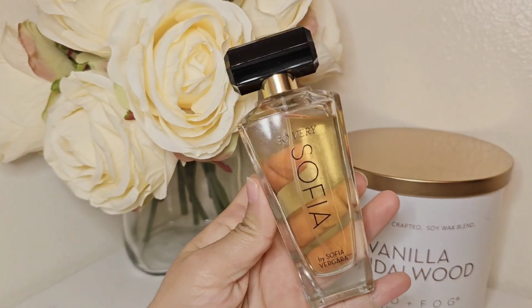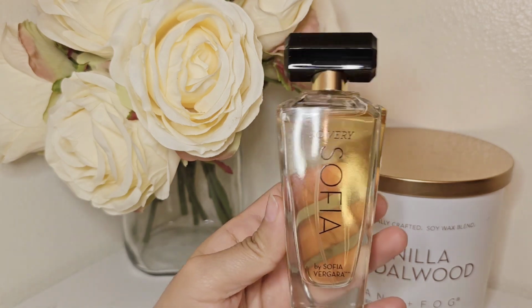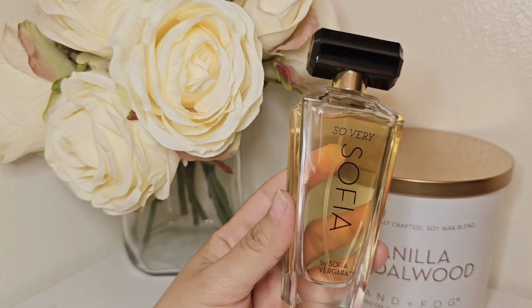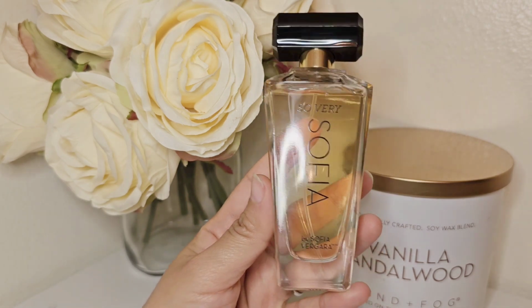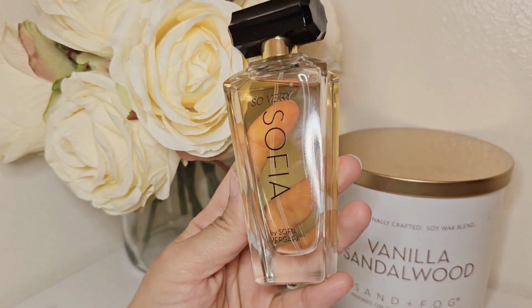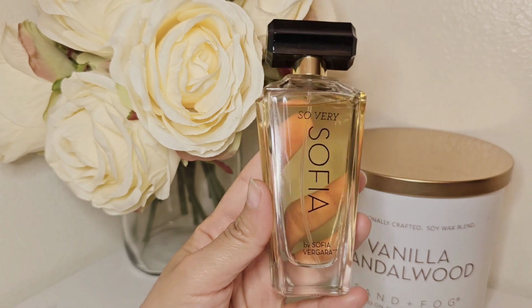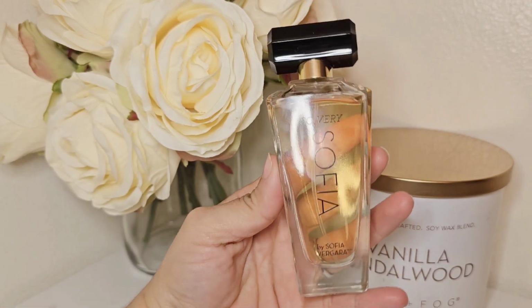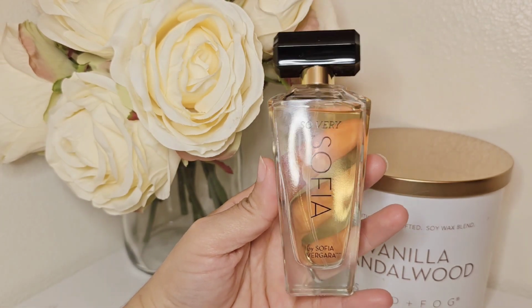And next is So Very Sofia by Sofia Vergara. Weirdly, this is the best smelling perfume from this declutter. I love the way this smells. It smells like a super high-end, almost like designer, maybe Chanel perfume with some patchouli and some florals. It smells really, really good. It's not a super, super strong perfume, but it is very nice.